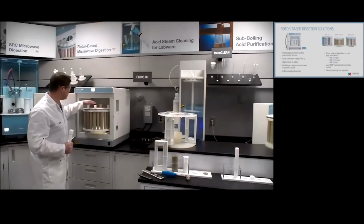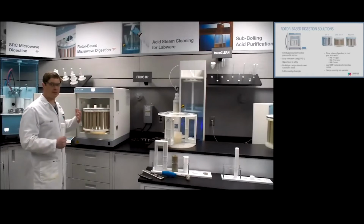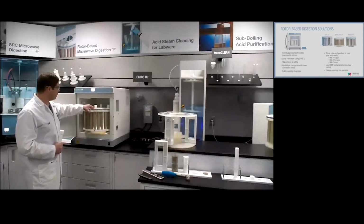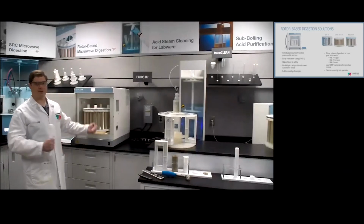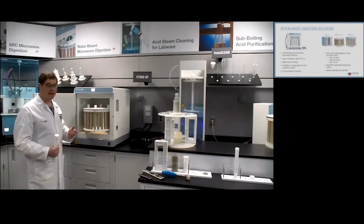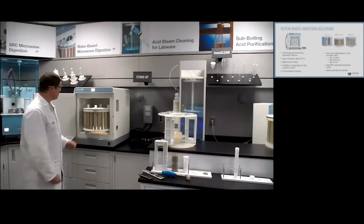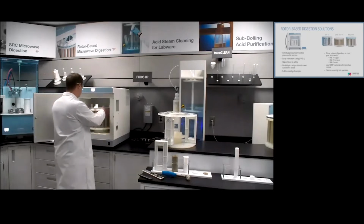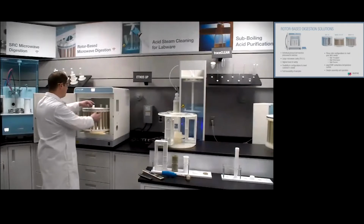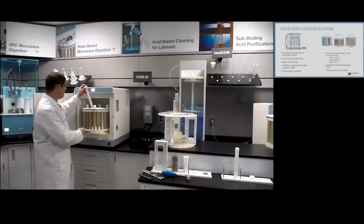One thing I do want to show you about the Maxi 24 that's very useful, together with the Ethos Up's large cavity, is it allows me to put the rotor on the front ledge. So I don't have to take the entire rotor body out every time, nor do I have to put the entire rotor body in every time. It can get a bit heavy with 24 samples. So I can put my sample in just like that, rock it to the back. When I'm done with my digestion, I open it up, rock it forward, take my sample out, bring it over to the fume hood, and dilute up to final volume.